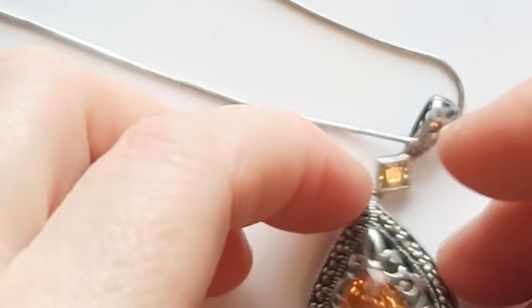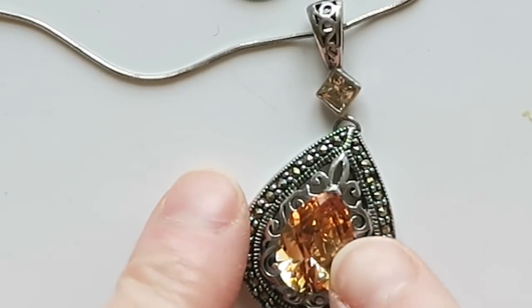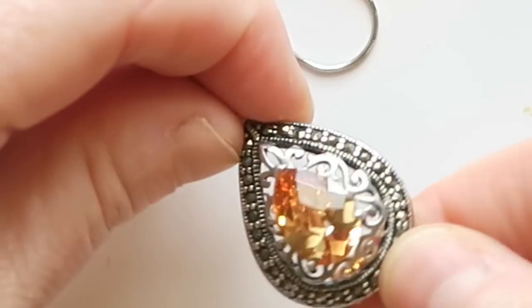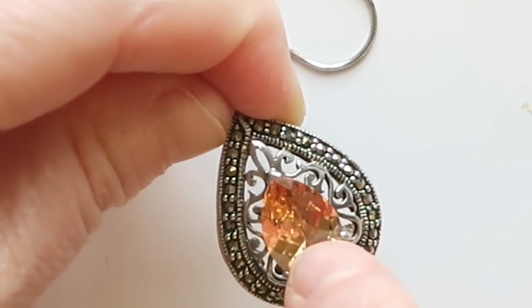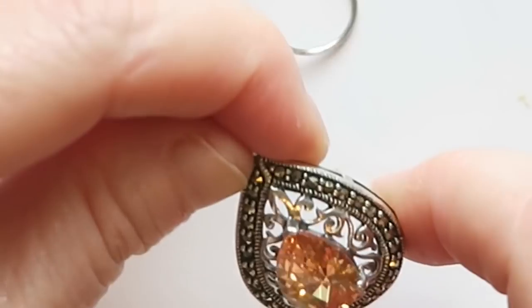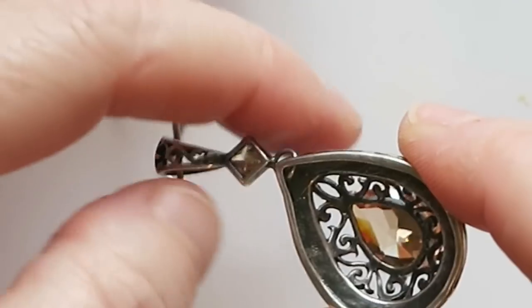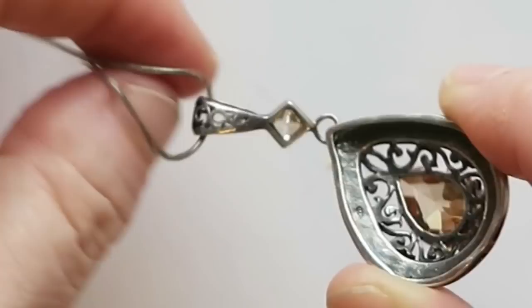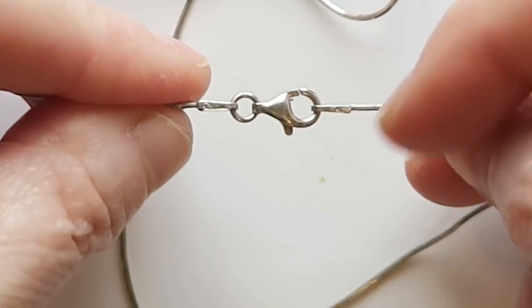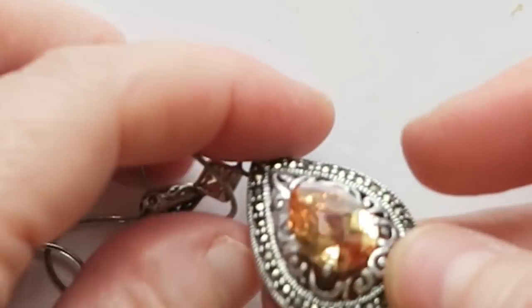So, this beautiful teardrop pendant with marcasites around the sides, possibly a citrine in here. I'll probably get my gem tester out at the end. Because as you can see, it's kind of darker at the top, darker orange, and then more of a lighter, yellowy at the bottom. So almost an ombre effect. And then I'm looking for a mark on it. It looks like a 925 right in there. Oh, gorgeous. I can see the 925 Italy from here. It's really well marked. Yeah, that is beautiful.